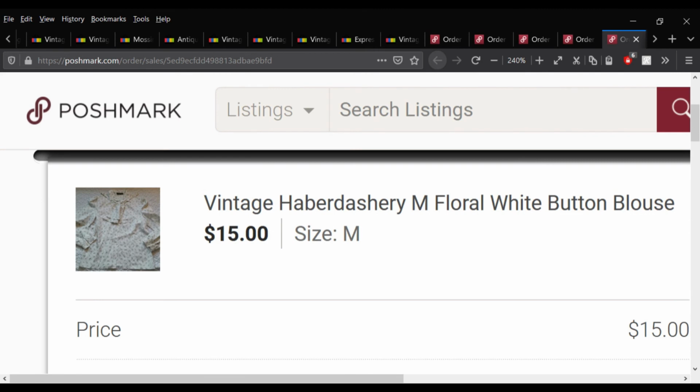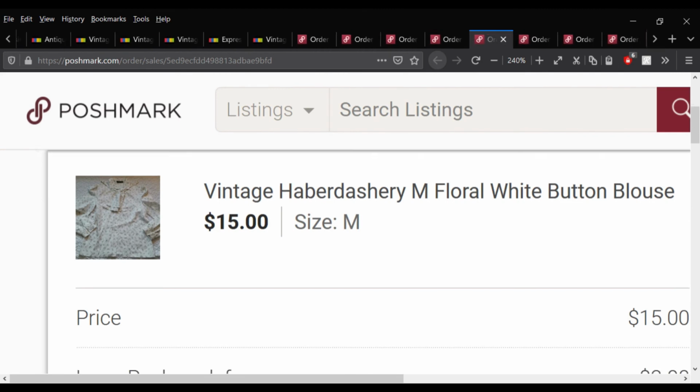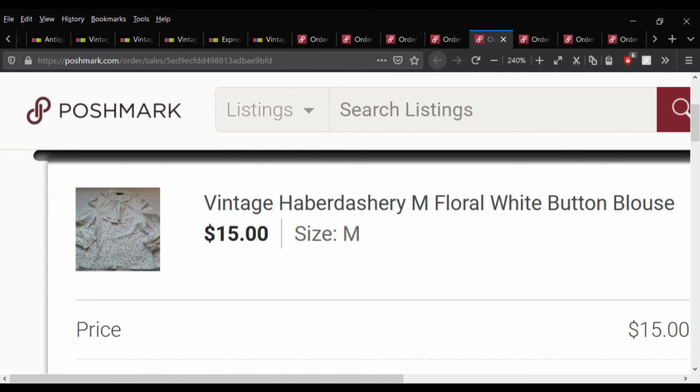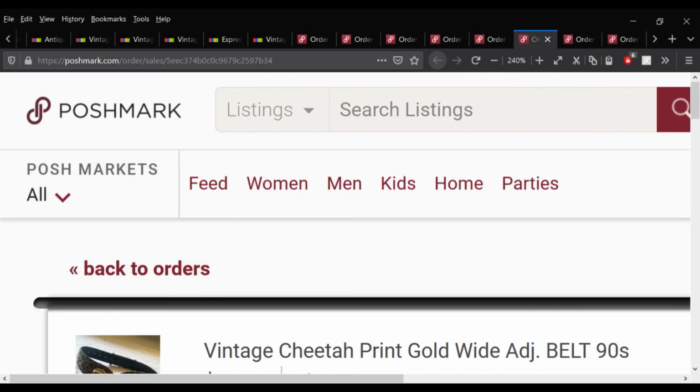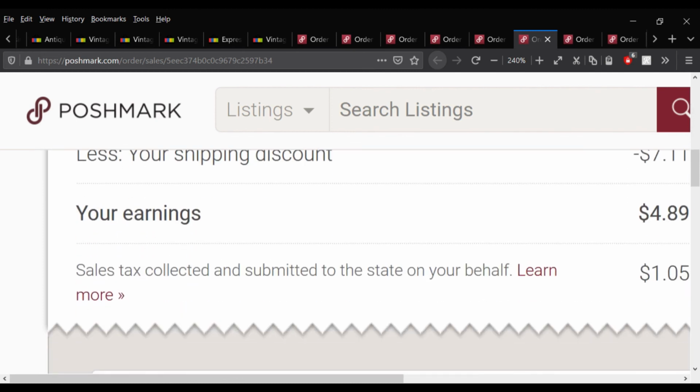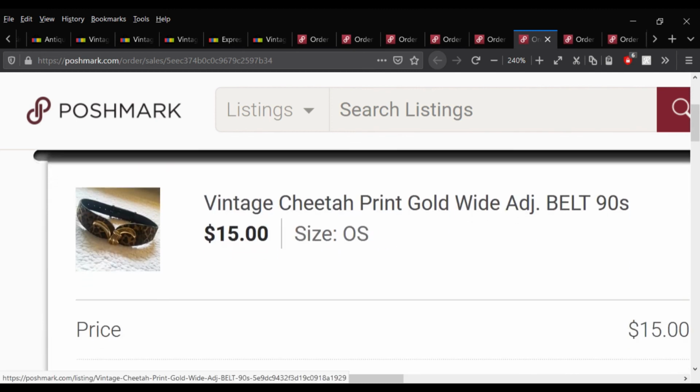This Haberdashery shirt also sold on Poshmark, $15 free shipping, $4.89 was my profit. This is one of those vintage button-up shirts that I got in that huge lot of similar shirts and the wool skirts. Anyway, this belt sold for $15, free shipping. I got $4.89 out of it. It was a little bit damaged, like the leather was kind of peeling off around the edges, but I thought this was a really cool 80s belt.